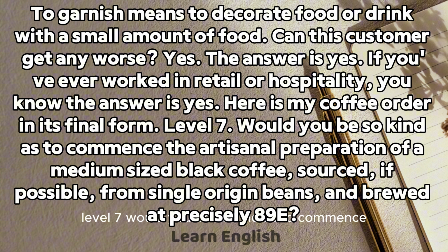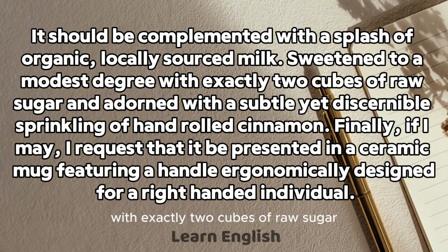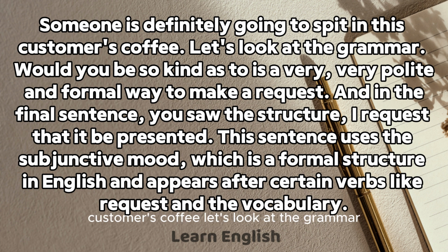Level 7. Would you be so kind as to commence the artisanal preparation of a medium-sized black coffee, sourced, if possible, from single-origin beans, and brewed at precisely 89°C. It should be complemented with a splash of organic, locally sourced milk. Sweetened to a modest degree with exactly 2 cubes of raw sugar and adorned with a subtle yet discernible sprinkling of hand-rolled cinnamon. Finally, if I may, I request that it be presented in a ceramic mug featuring a handle ergonomically designed for a right-handed individual. Someone is definitely going to spit in this customer's coffee.